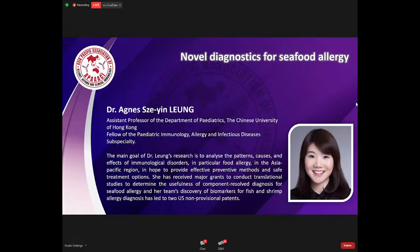Dr. Agnes Leong is the Assistant Professor of the Department of Pediatrics in the Chinese University of Hong Kong and a Fellow of the Pediatric Immunology, Allergy and Infectious Diseases subspecialty. The main goal of her research is to analyze the patterns, causes, and effects of immunological disorders, in particular food allergy, in the Asia-Pacific region, in hope to provide effective preventive methods and safe treatment options. She has received major grants to conduct translational studies to determine the usefulness of component-resolved diagnostics for seafood allergy, and her team's discovery of biomarkers for fish and shrimp allergy diagnosis has led to 2 US non-provisional patents.